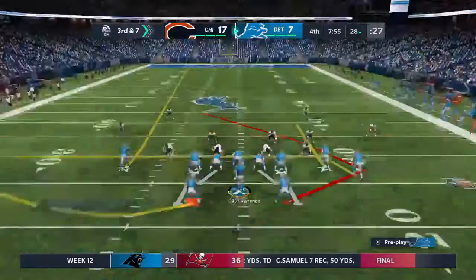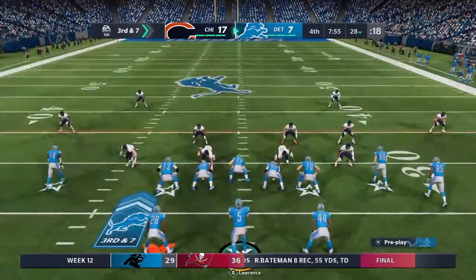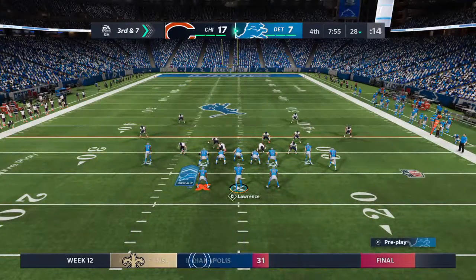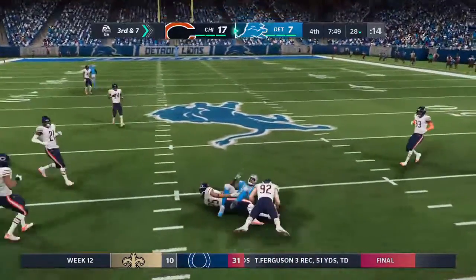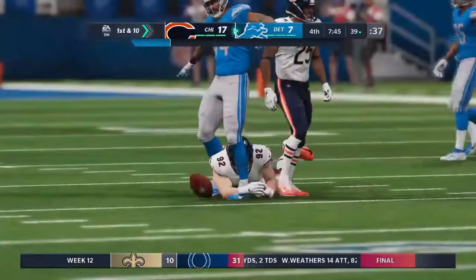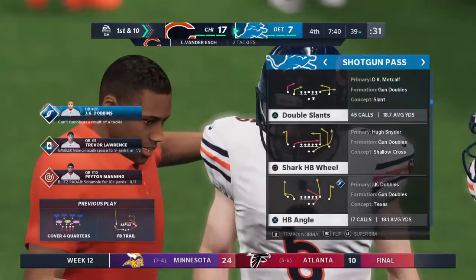The Lions on 3rd down. Just 1 for 3 thus far. This is 3rd and 7. First down as they're able to get the 3rd down conversion. 11 yards there and a Lion first down.